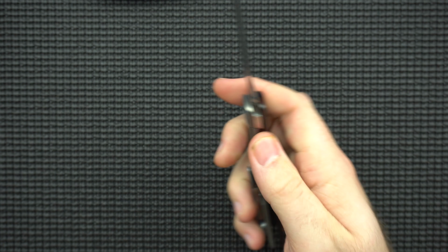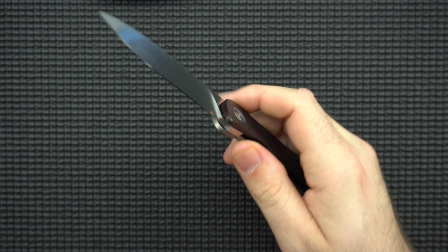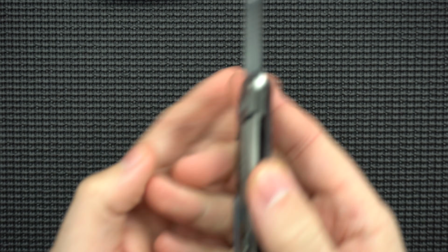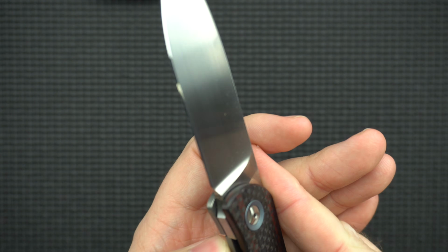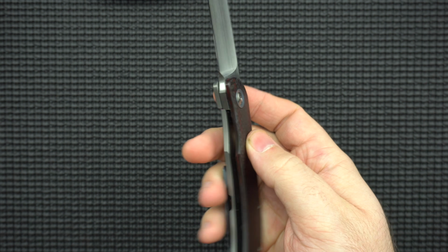The detent's strong but not too strong, and both this option and the normal are very authoritative and satisfactory. So on the disengage, like I said, the lock stick is pretty much gone away completely. There's no steel lock bar insert on this, I don't think. No, there's not. That's just titanium.